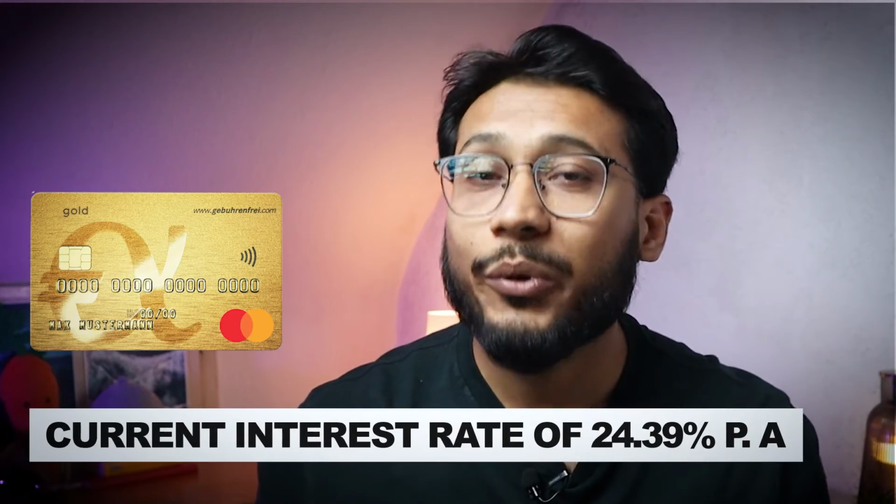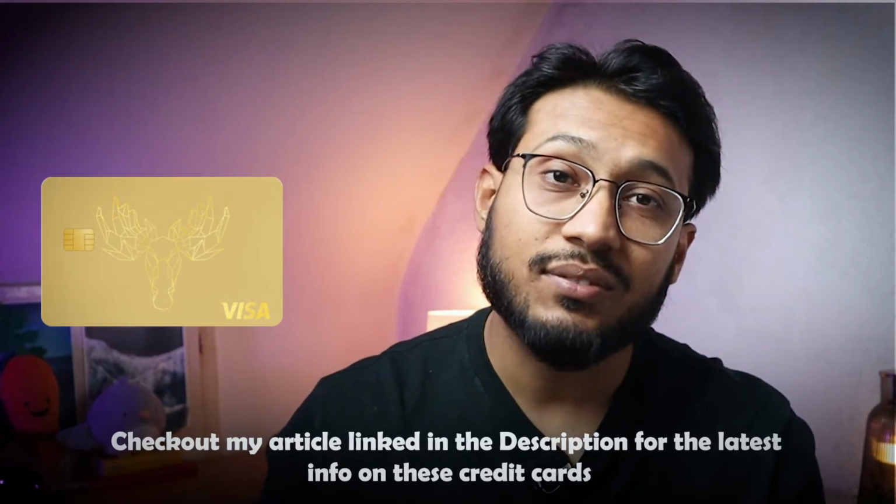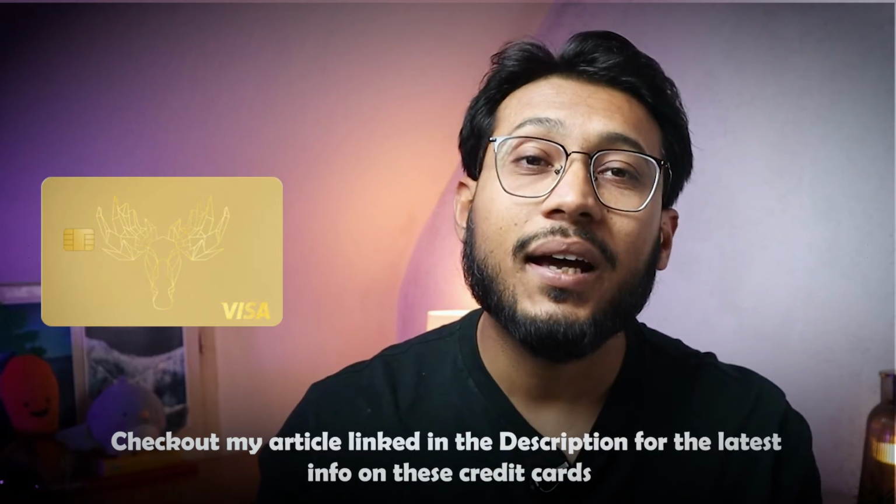With Advanzia Bank, the effective annual interest rate is 24.39% on partial payments. Again, with the Gebührenfrei credit card, cash withdrawals are subject to interest from the day of withdrawal. The Bank Norwegian credit card has an effective interest rate of 24.4% per annum. Here, cash withdrawals are not subjected to interest from the first day of withdrawal and only apply if you pay your credit card bill in partial payments.